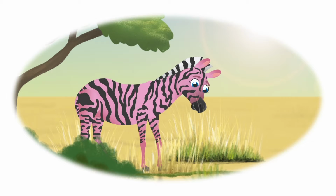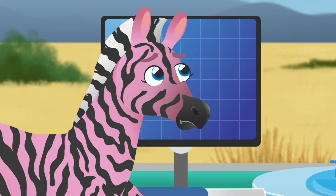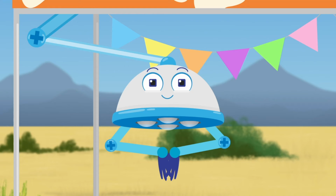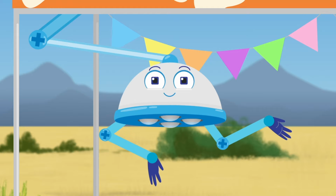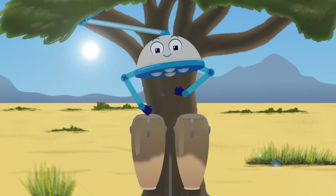I see. You have sunburn. Did you spend too long in the sun? Going outside in the sunshine is lovely, but we must remember to protect ourselves from sunlight by wearing a hat and putting on sun cream.